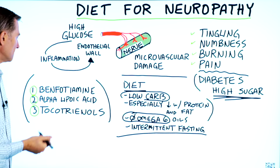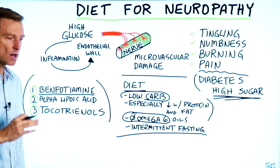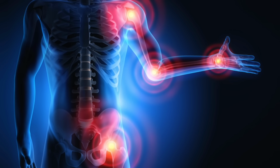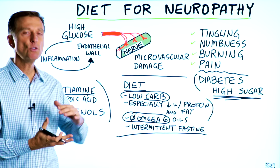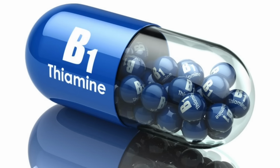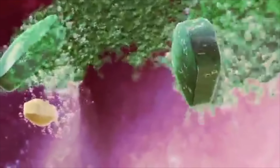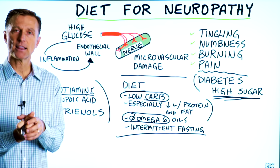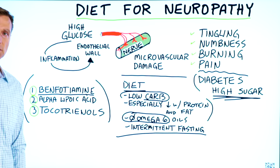You can get these from the health food store. Benfotiamine. This is a fat-soluble B1. I would take 4 capsules a day, spread them out. What this does is it helps to lower the inflammation and the damage that's created from the high sugar. Because the high sugar in your blood has created a huge need for more B1. And so what the body will do is start to deplete your B1 reserves until the point where you have no more. And then you can't actually make the myelin sheath around the nerve, which is the insulating fat layer. So you can't make that without B1. So you start putting it back in there and things start to heal up.